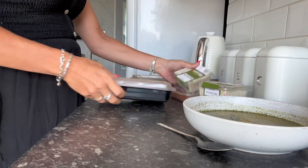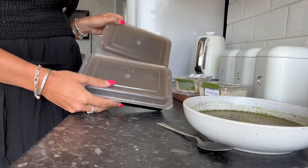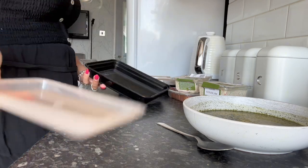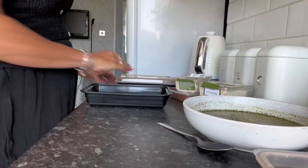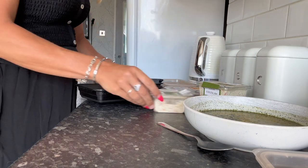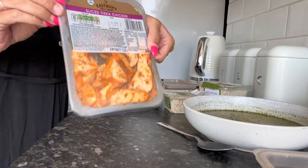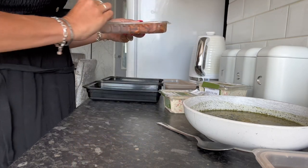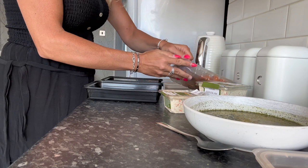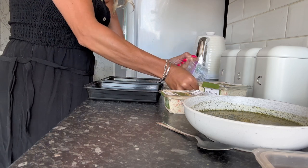Right, I've also got these. You can get them in packs from Amazon, or I think they're selling them in Home Bargains actually quite cheaply. So they're brilliant just to do takeaway lunches in. This is what I got. It's only cheap, it's like £2. And there's loads in there. So let's get it open.